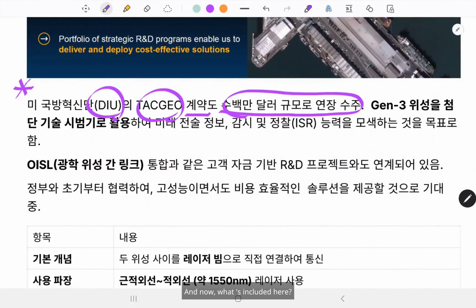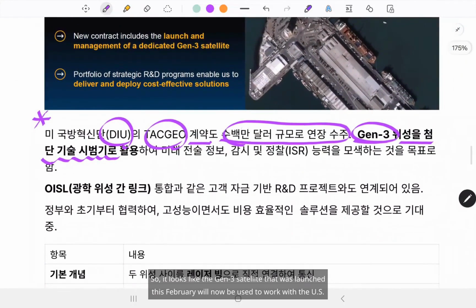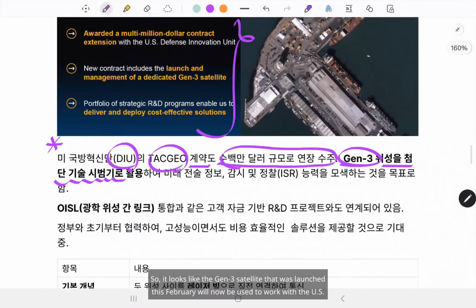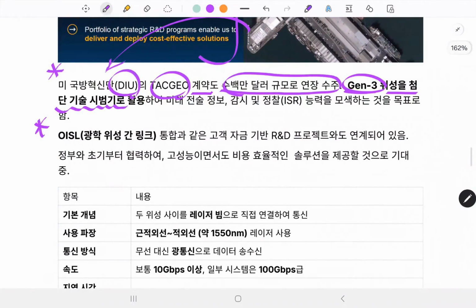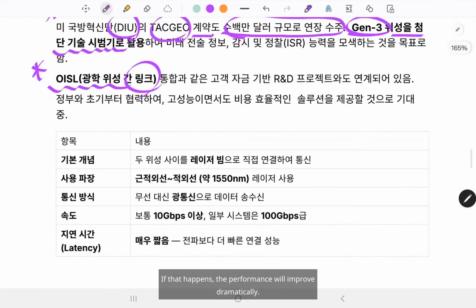Now, what's included here? It says that the Gen 3 satellite will be used as an advanced technology testbed. So, it looks like the Gen 3 satellite that was launched this February will now be used to work with the US government and the Defense Innovation Unit. Now, what could be added here in the future? They might also equip it with something called OISL, which is an optical intersatellite link. It hasn't been equipped yet, but it seems like it will be added in the future. If that happens, the performance will improve dramatically.